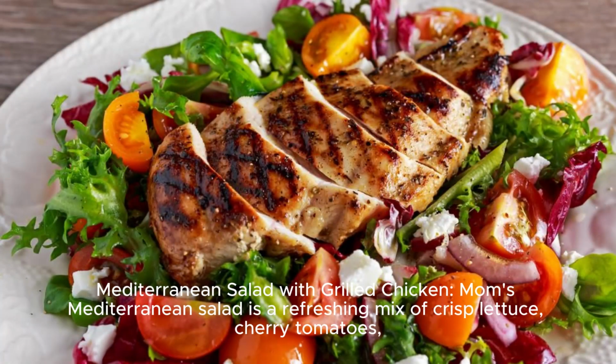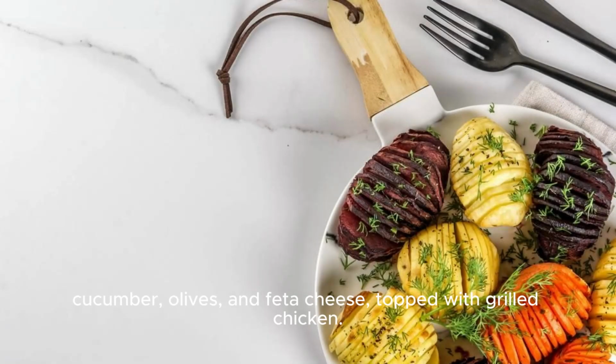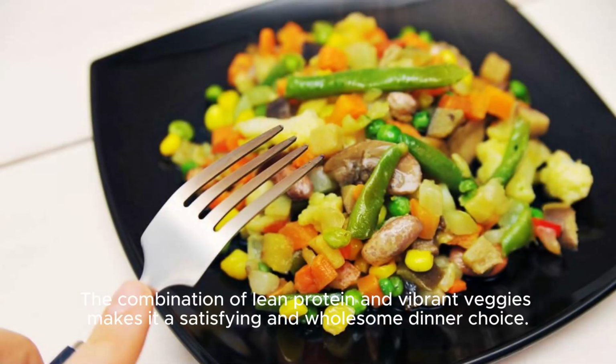Mediterranean salad with grilled chicken. Mom's Mediterranean salad is a refreshing mix of crisp lettuce, cherry tomatoes, cucumber, olives, and feta cheese, topped with grilled chicken. The combination of lean protein and vibrant veggies makes it a satisfying and wholesome dinner choice.